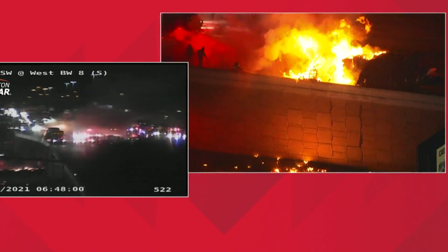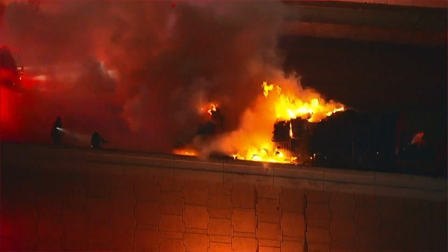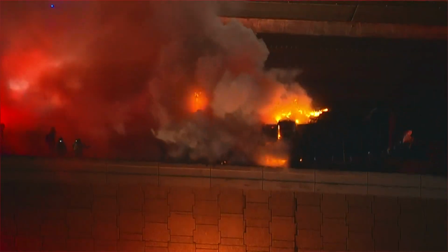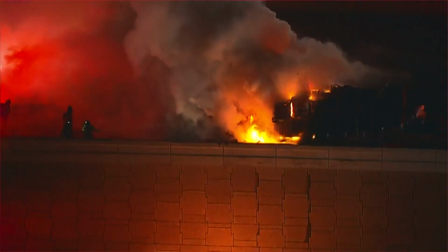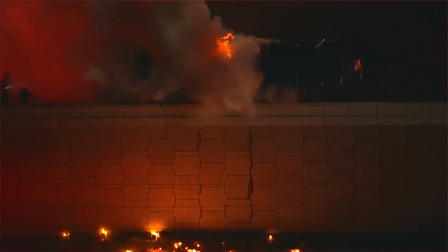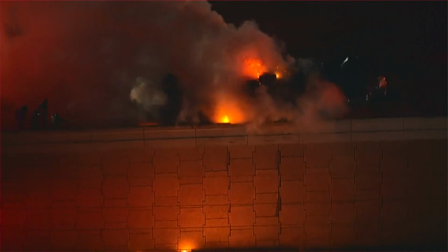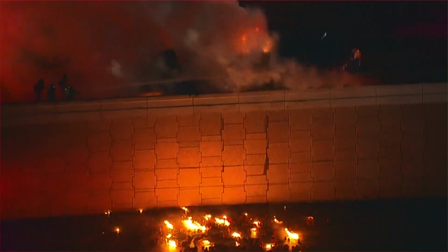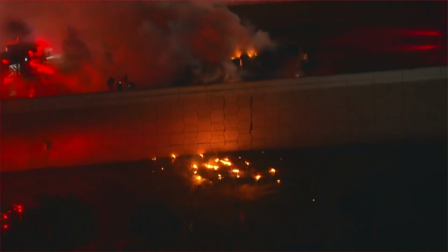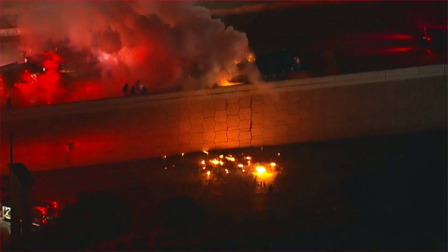Hopefully more firefighters are arriving on scene. You can see them dousing it with what Steph was saying. Oh, looks like they might be getting a handle on it. Yeah. We're seeing some of the flames start to leave the area, which is the good news. Again, we're not sure if there are any injuries involved in this, how the driver is doing, if anyone else was involved in this crash, but thankfully it looks like firefighters are getting a handle on it. You can see there are even flames underneath that overpass there. It looks like some of the brush is on fire as well.